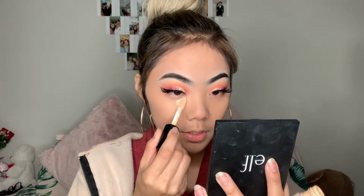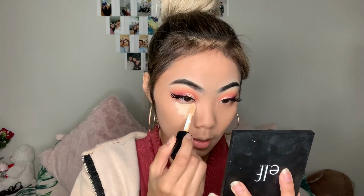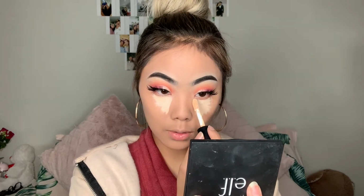Oh my god, stop. For concealer, I'm gonna use the same concealer that I used before and just put it under my eyes here. A little bit does go a long way because it's pretty full coverage, so put a little bit and then add more as you go. Just a little bit on my nose, on my mustache.